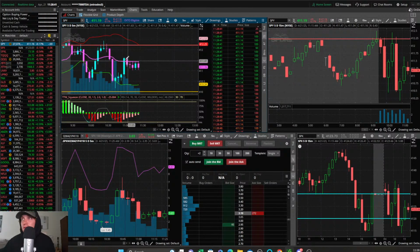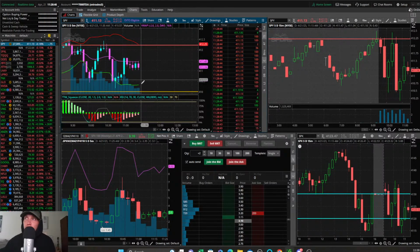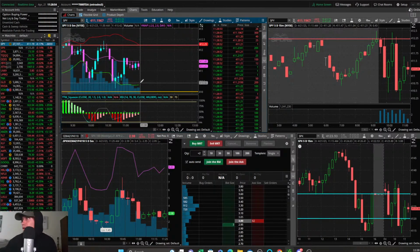This does look bearish though. A little red here, a little green. Tried to test above this VWAP, and now we're getting rejected a fourth time. But also bouncing at that 411. This little range is just not exciting to watch.